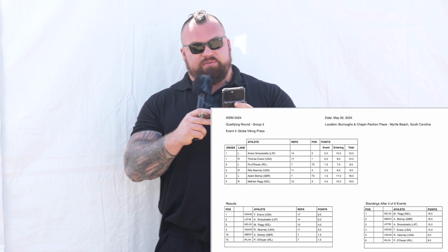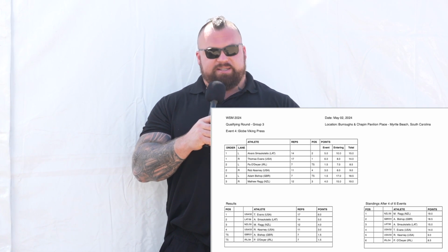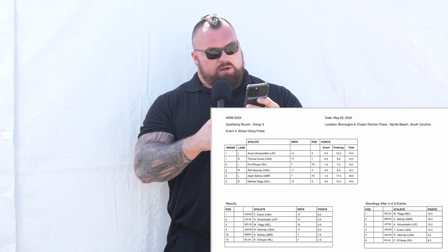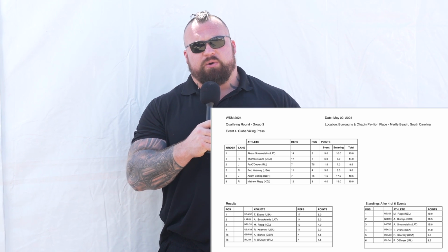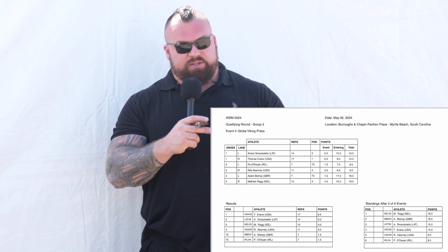So in the rig is Matthew Ragg with 19. Adam Bishop half a point behind on 18.5. Schmuckstellis on 15. Trey Evans on 14. Kearney on 9 and Pat Dwyer on 8.5. So that group is wide open. Any of those top 4 guys could get through to the final. Well, the top 3, sorry.